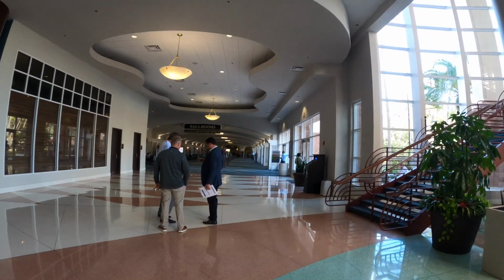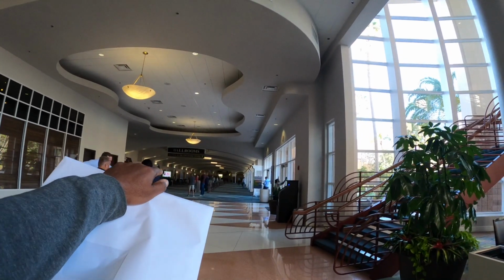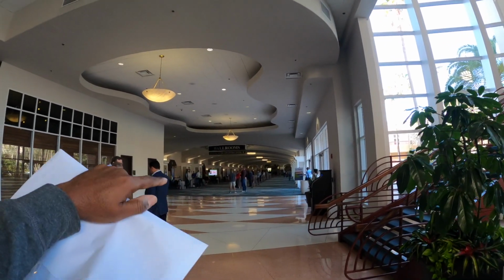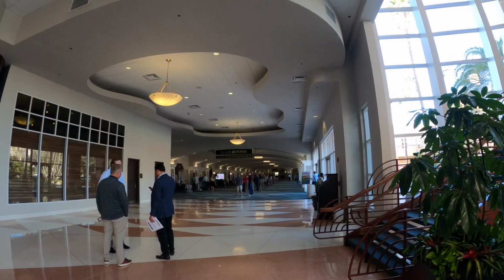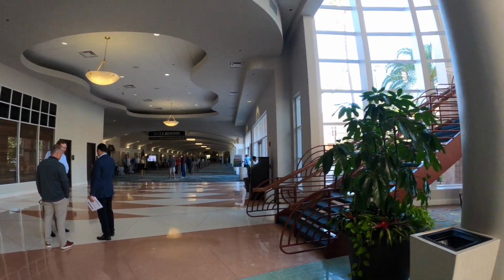All right, so down that side, they have the ballrooms and the meeting rooms. As you can see, it's very long, it's very big. I don't need to go down there, if you get the idea.